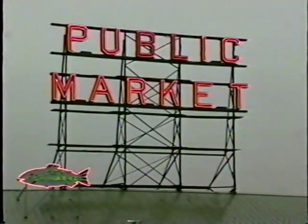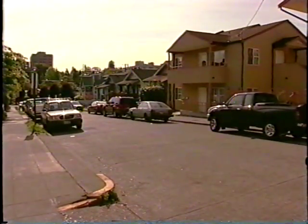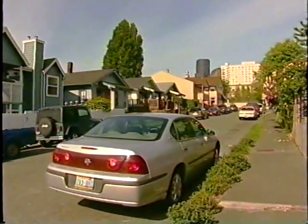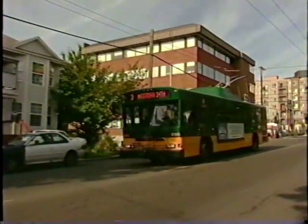In Seattle, the weather may be overcast, but the forecast for real estate is as hot as the coffee. That's even true in neighborhoods that used to be considered on the edge, like the Midtown area. Home to Seattle University, Midtown is just 5 minutes from the center of the city.